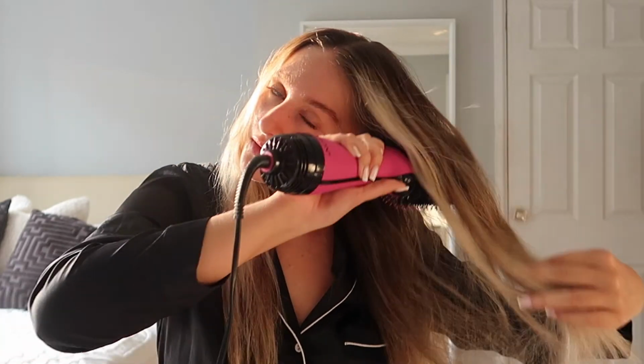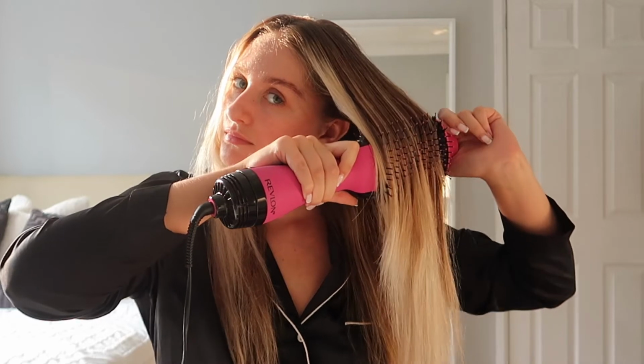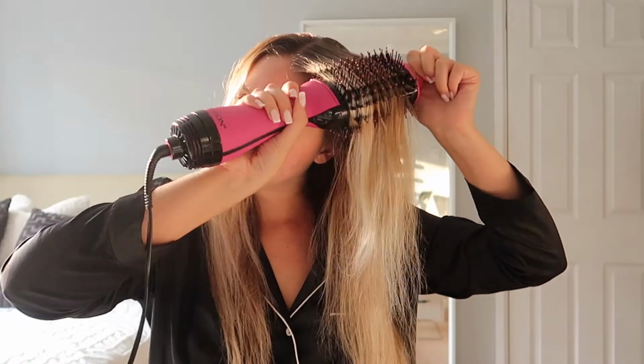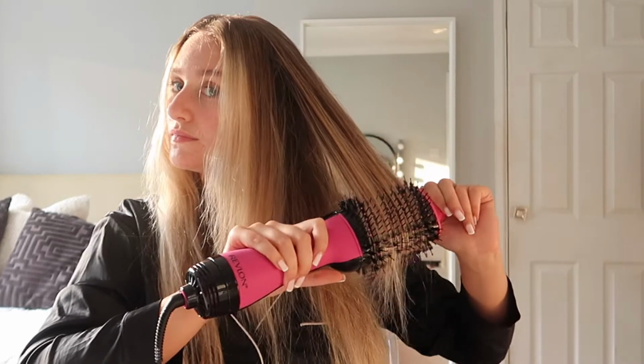My hair was about 80% dry at this point, so I just used my Revlon hot styling brush just to dry it through. If you're like me and absolutely hate drying your hair, this is the best invention. I feel like it's so much easier than drying your hair and I get less bored doing it.